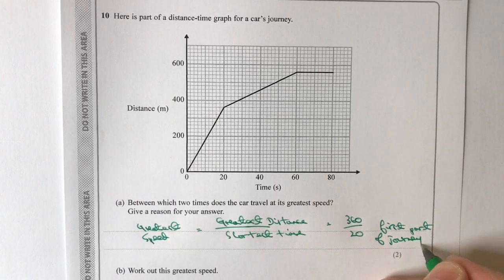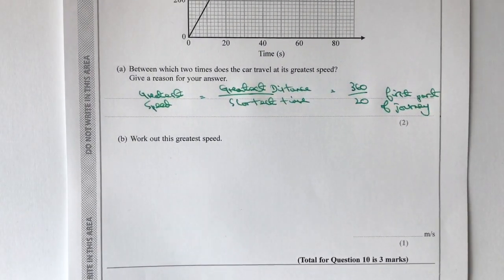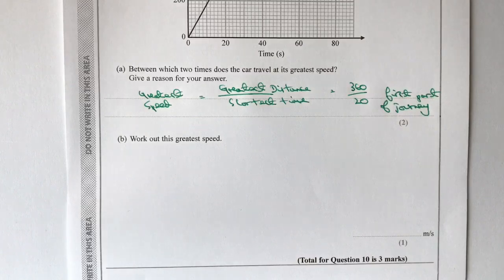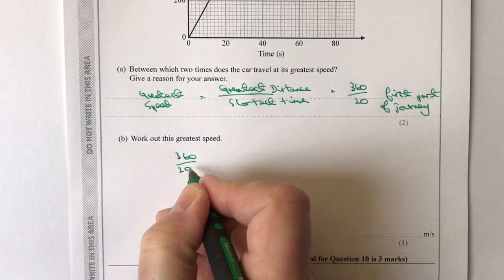But then it actually asks you in part B to work out that particular speed. So all we're going to do is divide 360 by 20. Again, you can use your calculator if you want, it is a calculator question. For me personally, I would just write it as 360 over 20.